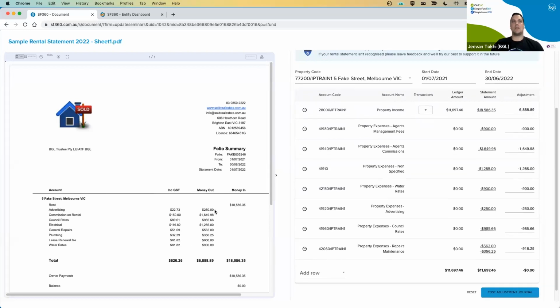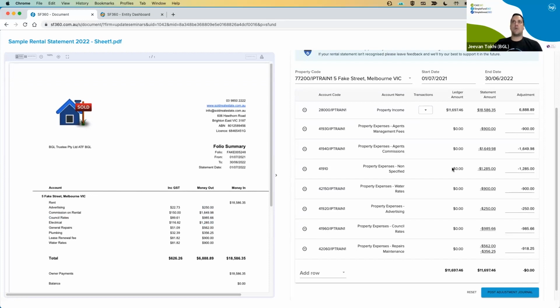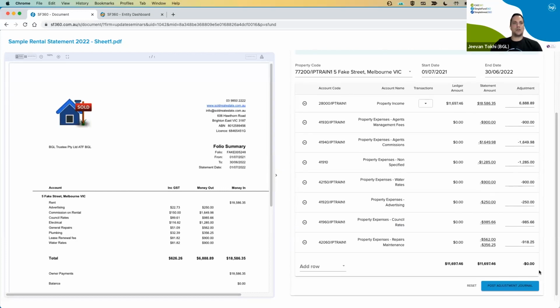So what it'll do, it will grab the information, as you can see there, the relevant line items, and then it's transforming those into the relevant chart of accounts here for the particular investment. We do also cater for where the agent has provided a statement for multiple properties at the same time. So that was an update we've done over the last month or so as well. And as you can see there on the right-hand side, what it's doing is showing what the ledger amount is. So what's the actual amount or balance that's within Simple Fund 360? What's the amount which is on the statement? And what's the actual adjustment which is going to post in terms of a journal transaction within the application? So you can see all those marry up.